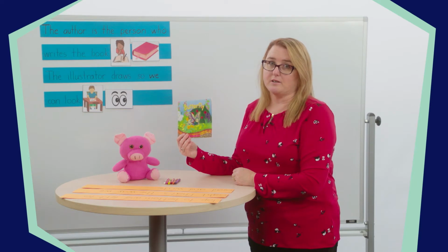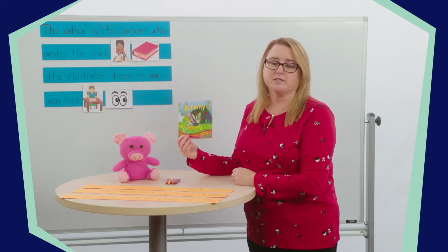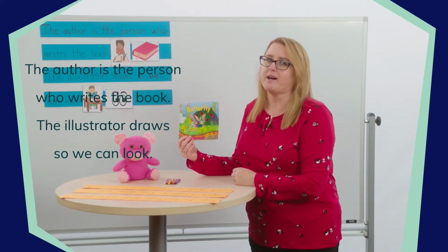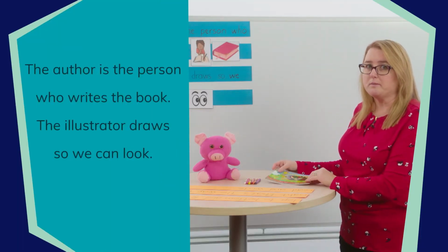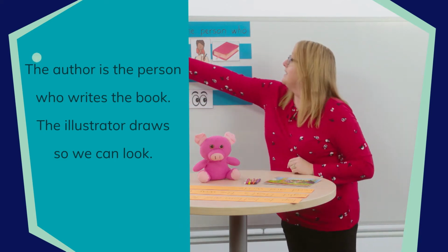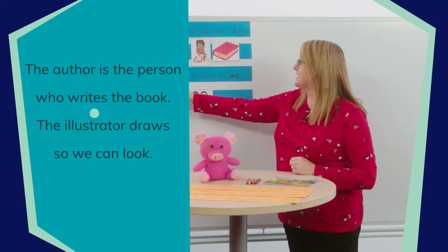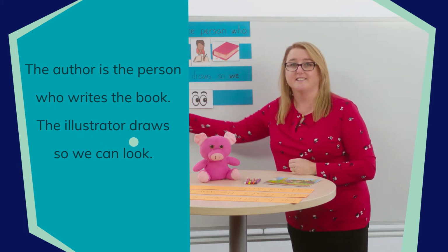It's important to know what authors and illustrators do so that we can talk about their words and pictures when reading a book. One strategy that helps me remember important ideas is to make up a rhyme about them. Here is a rhyme that you can use to help you remember what the author and illustrator do. The author is the person who writes the book. The illustrator draws so we can look.